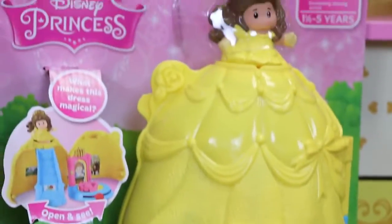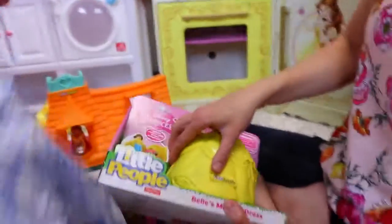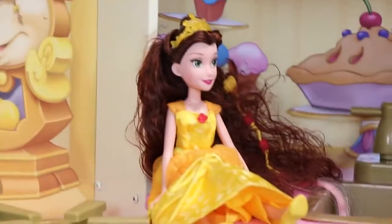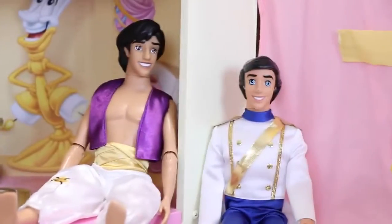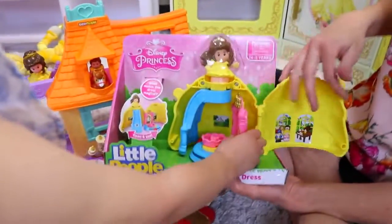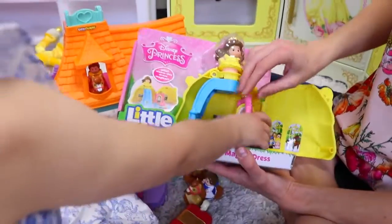This is really cool because... And then we have that. Oh, yeah. We have all the dolls up here, too. See, we have Belle. Who is she doing? Aladdin and Prince Eric. Does she not like the beast anymore? What's up? She likes the beast. She likes the beast, too. She likes everybody. So this is cool.